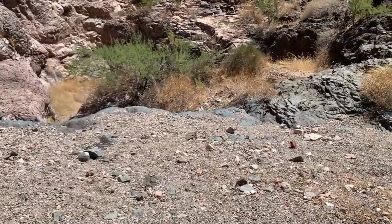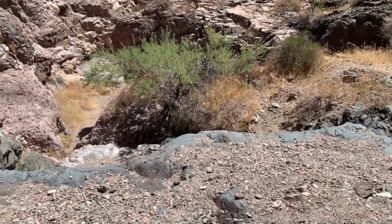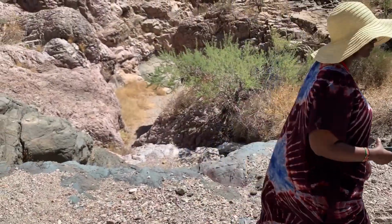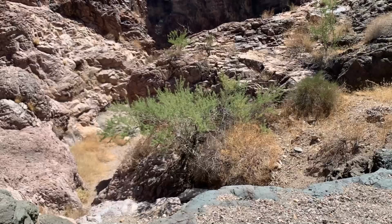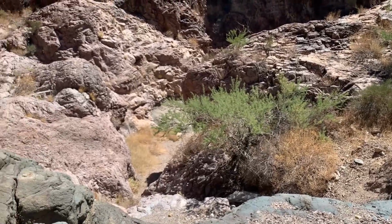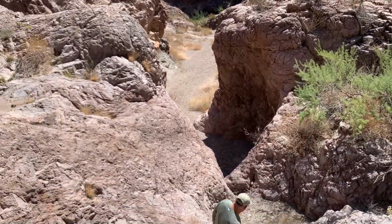which, as I mentioned before, in the monsoon season, this one gets fully flooded. This little area turns into a pool or a lake. But right now it's super good, except for the summer, so you gotta look out for snakes and scorpions at this point. All right, here's another angle of the canyon area that we're at.